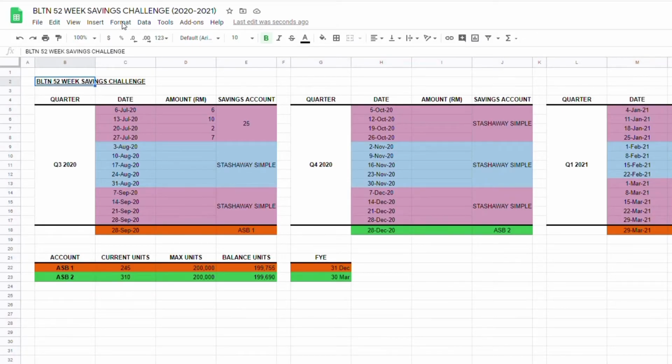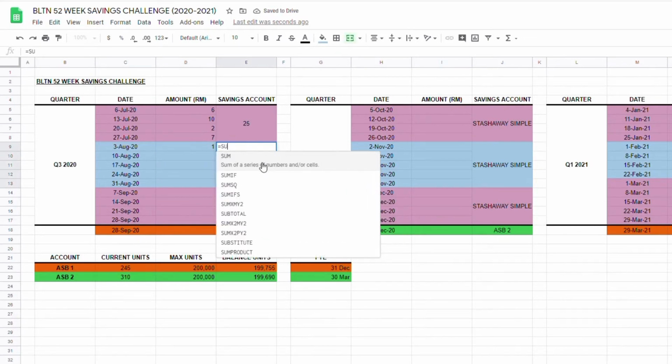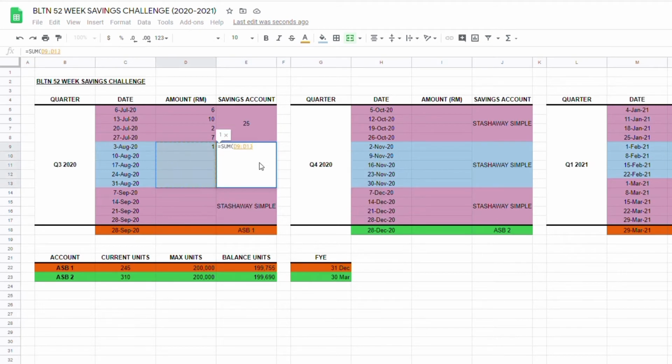Let's start our agenda with the 52-week savings challenge. Let's type in the random between 1 to 13 here and see what number we'll get. Last week, I deposited 25 ringgit into my Stashaway simple account. That was the total amount for July 2020. I will link the video on the top right corner. Okay, this week I have to set aside 1 ringgit. That's a good amount because to be honest, I'm quite broke now.